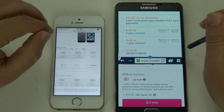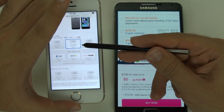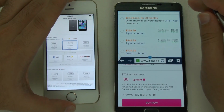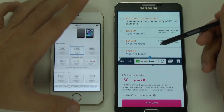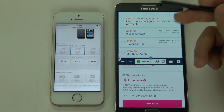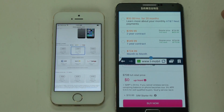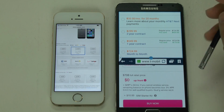However, if we do end up going with the 32 gig version, we have two different selections. We have $299, which is the same price point on contract with the Note 3, or we have the $749 price point outright. Now, in terms of the 32 gig version, you see that the Note 3 is actually going to be either $708 or $724 total for the full price point. So overall, it would be cheaper for the Note 3 at the 32 gig mark.